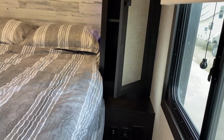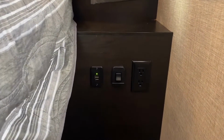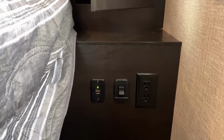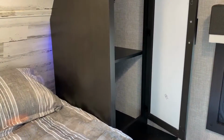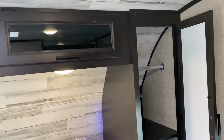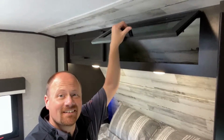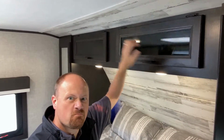Now looking over here at these side stands, you see how there's household and USB plugs? There's also a little switch in between those. That switch is what will activate the little reading light behind both sides of those hanging wardrobe towers. I like to call that the little headboard power pocket. Now, giving you a better look inside there, there is a set of household outlets behind that. So USBs and households in the front, households in the back.